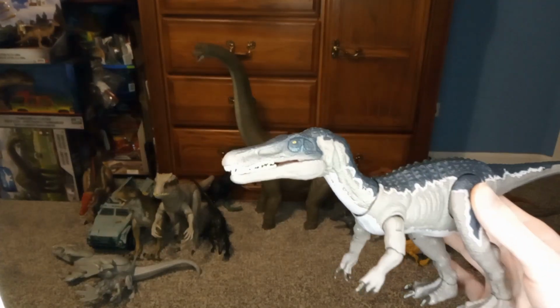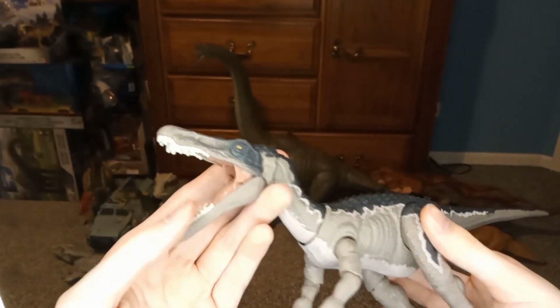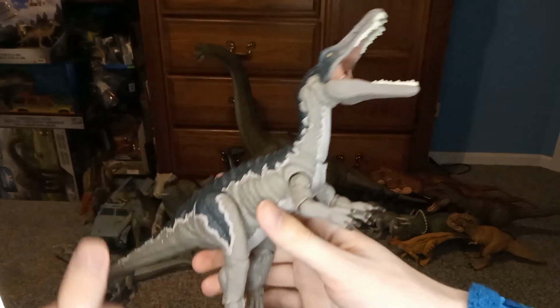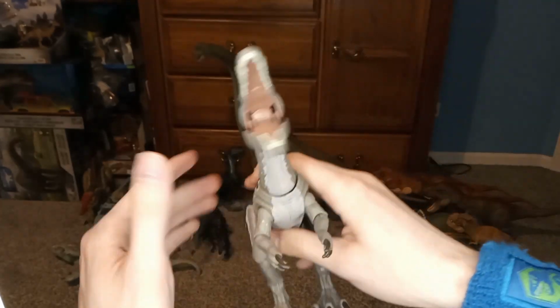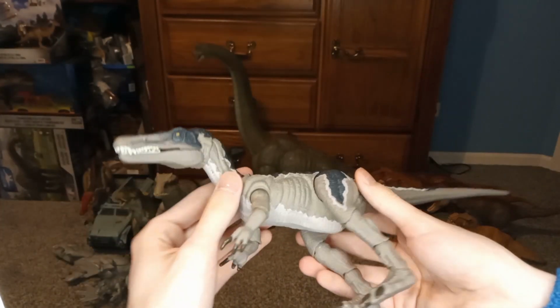Next we have probably one of my favorite figures, like, ever. The Hammond Collection Baryonyx. It just looks super pretty, and all the detail on this guy and the articulation is just so nice in comparison to almost everything Mattel has made. And yeah, this definitely was probably the best figure in Wave 1 of Hammond Collection, so very awesome.